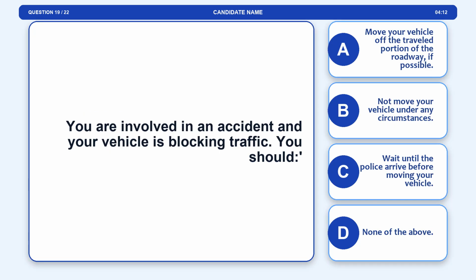Question 19. You are involved in an accident and your vehicle is blocking traffic. You should: Option A, move your vehicle off the traveled portion of the roadway, if possible. Option B, not move your vehicle under any circumstances. Option C, wait until the police arrive before moving your vehicle. Option D, none of the above.